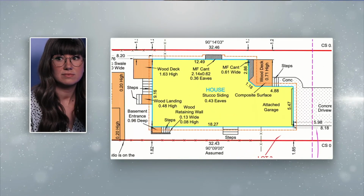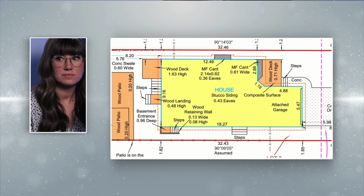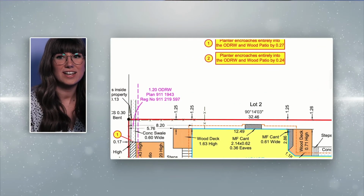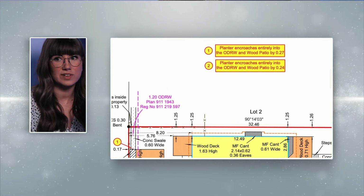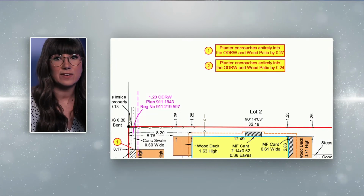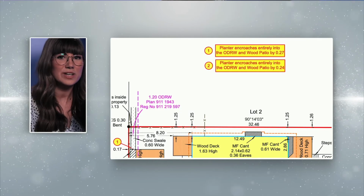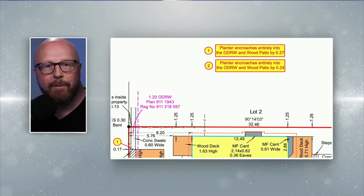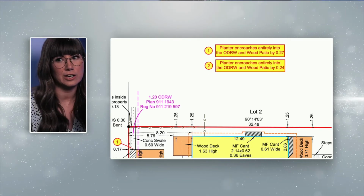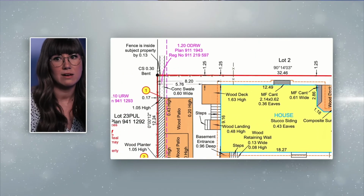You can see here again all of their stuff on here: wood patios, wood decks, concretes, but wait, what is that? Yellow boxes. Again, it depends on what surveying company you're going with. Global Ramac does yellow boxes, which will outline if anything is encroaching. It's like an evil yellow box. When I see those, I'm like, no. Evil yellow box. For this one, it's just saying that the planter encroaches entirely into the ODRW, which is the Overland Drainage Right of Way.